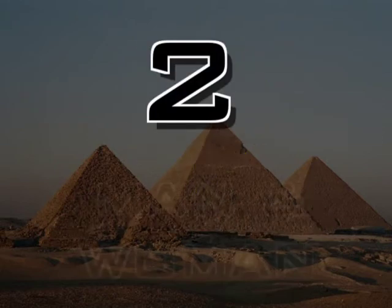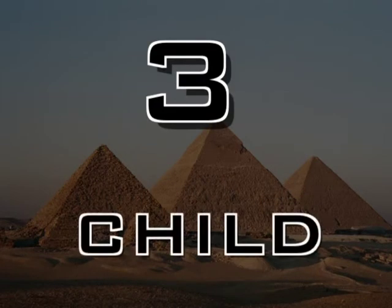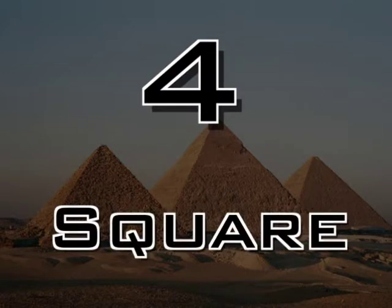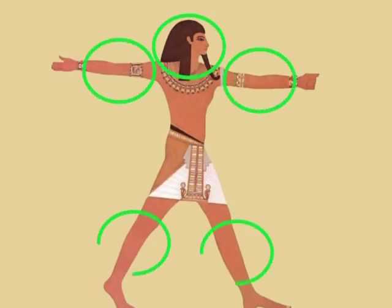2 represents man and woman, who are made from the Creator. 3 represents the child, who is made from man and woman acting as co-creators. 4 represents a square, the base or foundation upon which a new life begins. 5 represents man. Man has 5 parts of his body: a head, 2 arms, and 2 legs.